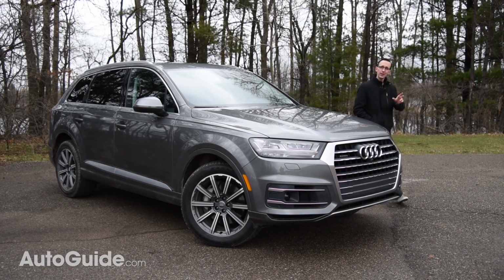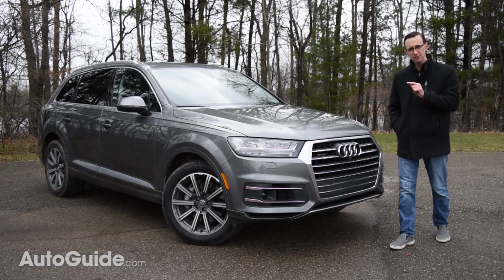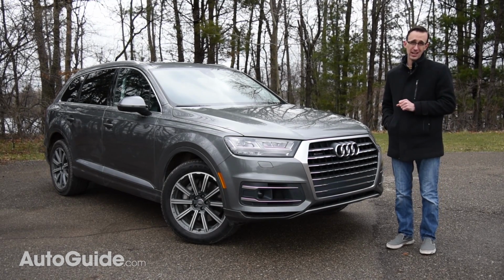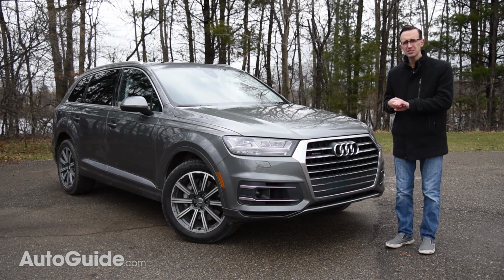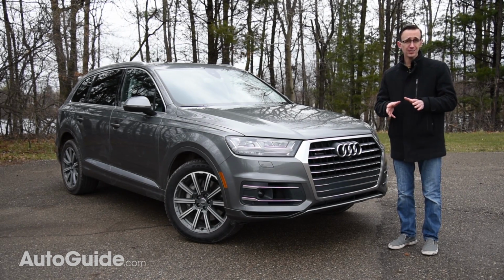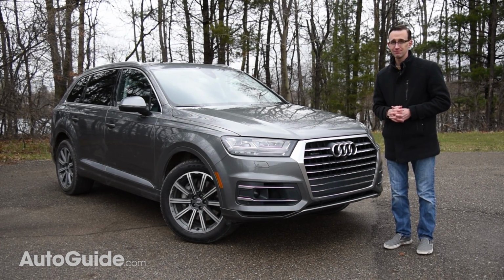Now, let's talk pricing. The 2017 Audi Q7 starts at about 55 grand, but this particular model was optioned up to nearly $69,000. The Premium Plus driver assistance and warm weather packages, among others, helped up the ante, but still, it's only sort of a mid-range model because if you check every box on the order sheet, you can push a Q7 well into the 80s.